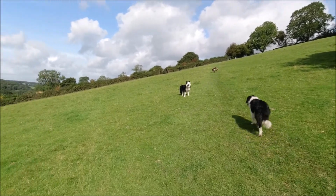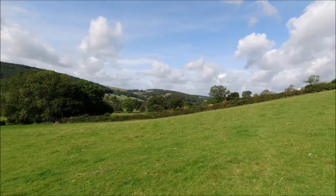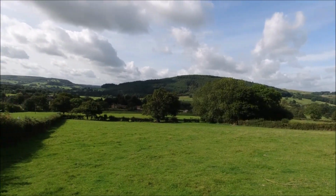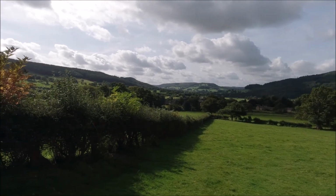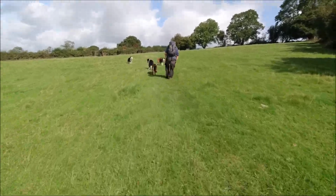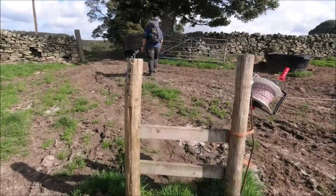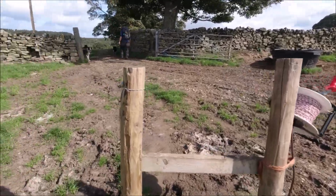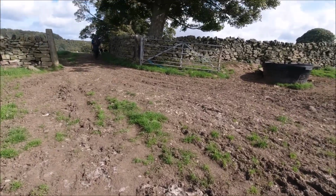We haven't been going for long. We're starting to get some stunning views. A stile in the middle of nowhere, but it's got an electric cable, so I think we'll give it a miss. We'll go over the stile.